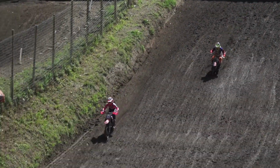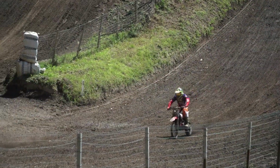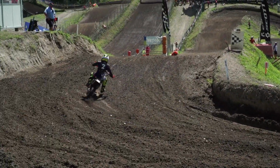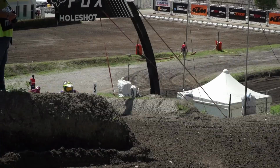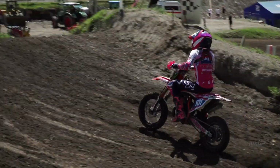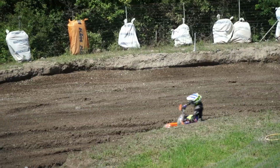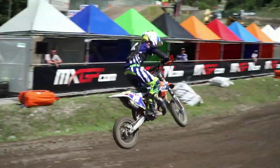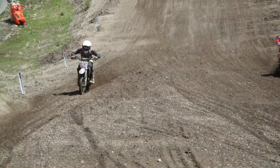Behind them, Lotte van Drunen, under pressure from Václav Marek on the 479. Those two fighting over second and third place as they navigated this hillside circuit here in Italy, but it was Kai Woods who was completely dominating race 1. Eventually though, Václav Marek did find his way past Van Drunen of the Netherlands to get himself into second, but by then this guy, Kai Woods, was long gone and making it look very easy at the head of the field.